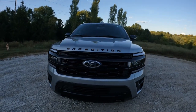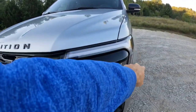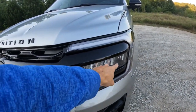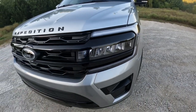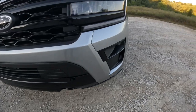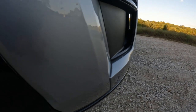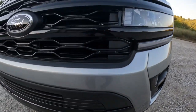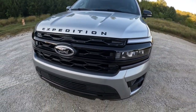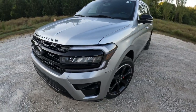You've got these LED running lights here, and then you've got LED headlights, LED turn lights, LED fog lights. That's an actual real vent. I'm a stickler for real airflow, and you've got that in this Expedition. But again, blacked out lettering there on the front, nice and bold looking.